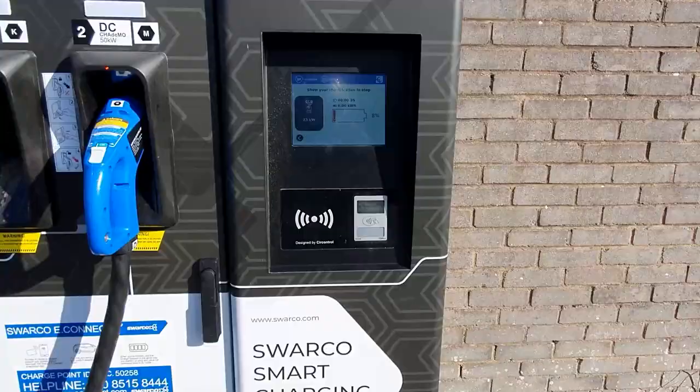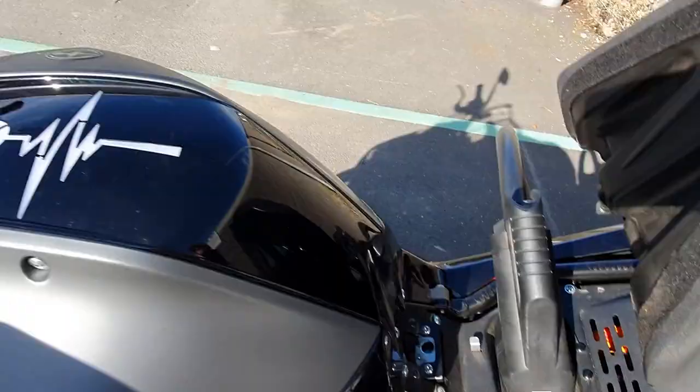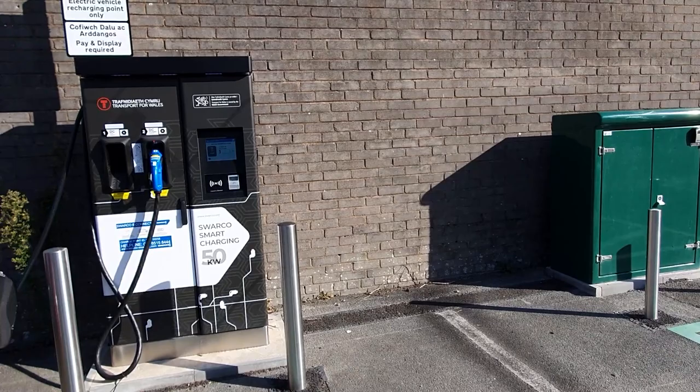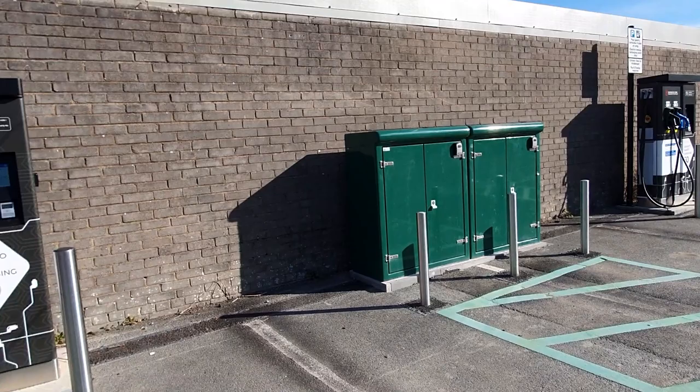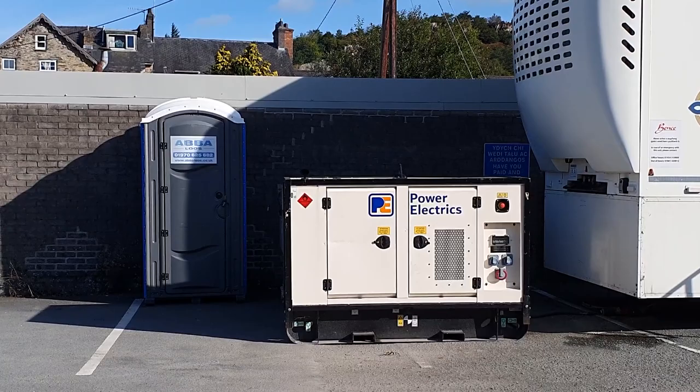Always a relief when that comes up and the dashboard goes on. I registered for a Swarco account last night. I haven't used a Swarco charge point before, so I just registered last night, put my bank card in, so I just had to log in and I started it through the app. I was concerned for a minute about this diesel generator, but it's for the breast scanning unit.